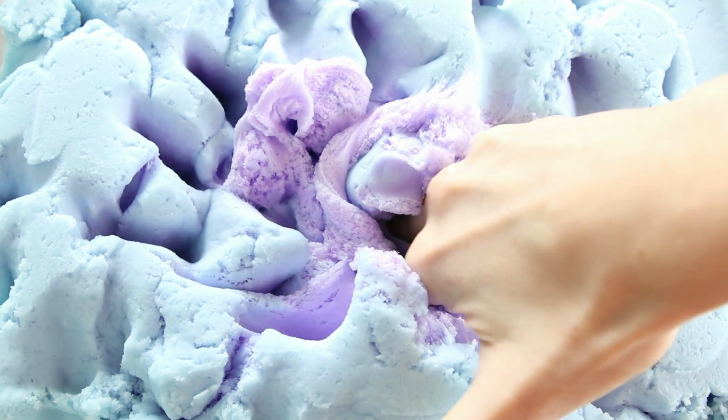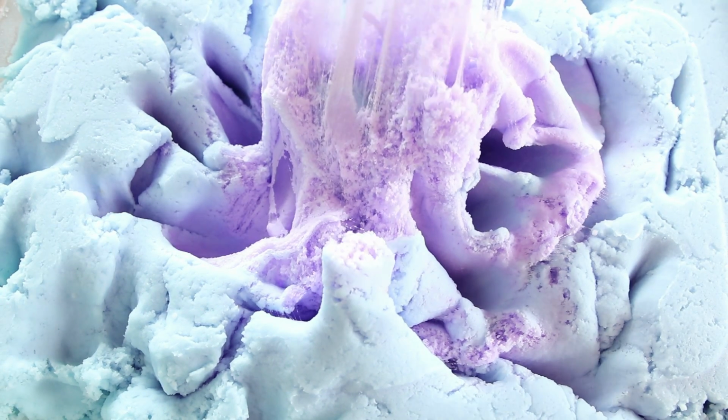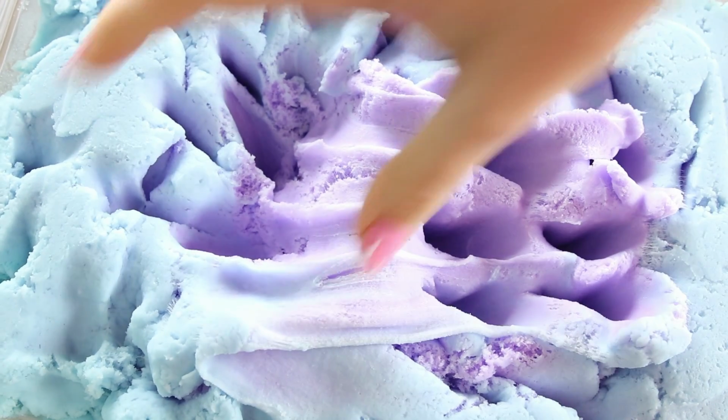So this one is also really cool because it is color changing. So it starts off purple, and then when the color is exposed to air or light, it will change to the blue color you're seeing on the top. So that's why it looks kind of ombre right here. I think it's really fun, and if you want something that is different than the average cloud cream, this is definitely one to go for.